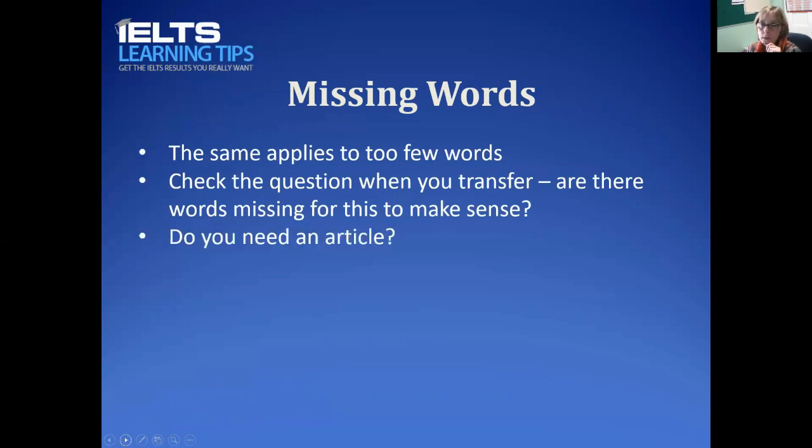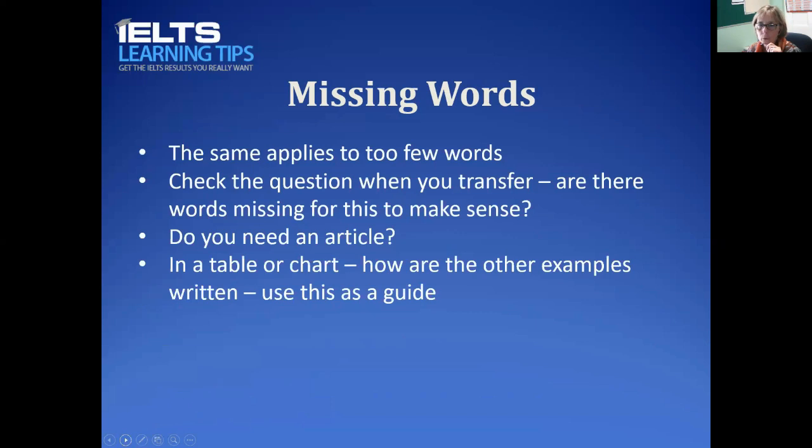Okay, do you need an article? Again, if it's a gap fill, a sentence completion, make sure you look at whether there is an article or not, so you know whether it should be singular or plural. If there's a table or a chart where you've already got examples given, look at the examples. How are they written down? Are they plural? Do they have capital letters? Are there 2 words? Are there 1 word? Use that as a guide.